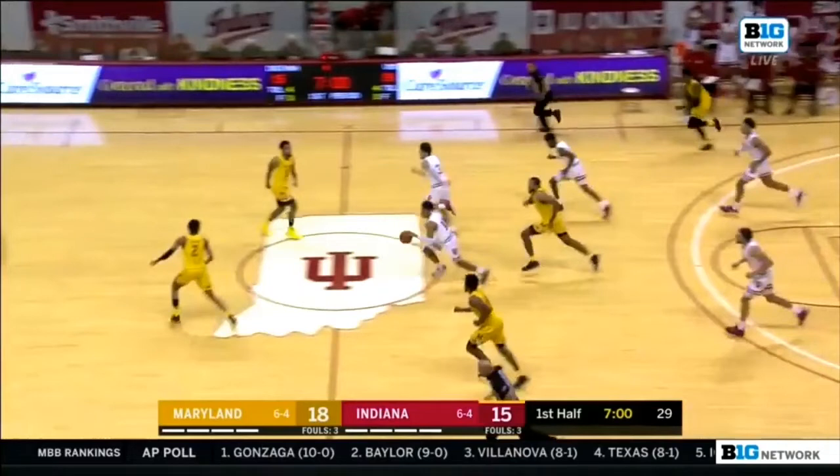So just a short little clip there. I wanted to give some props to Anthony Leal of just battling down there in the post and getting the ball for Indiana.